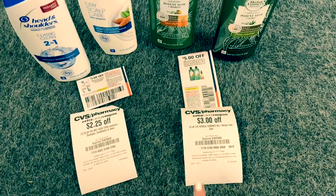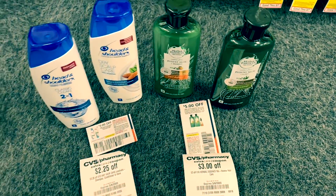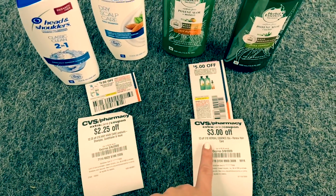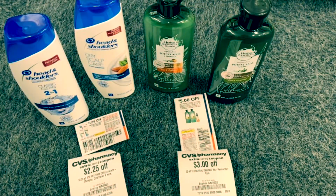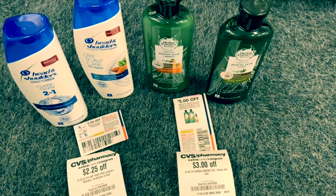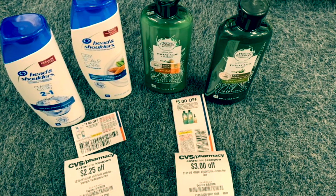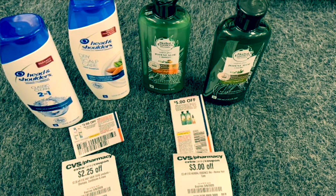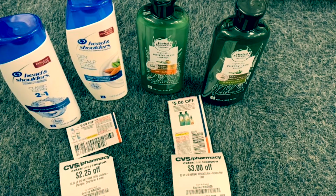So the reason why I can use 2 spend amount CRTs is because the total for all these products is $24 and the total for the spend amount is $10 and $10 is $20. So total for this is $24. When you subtract all of the CRTs and coupons we have, it is going to bring it down to $10.75. Now we are going to get back that $5 extra buck for doing the spend 15 deal.